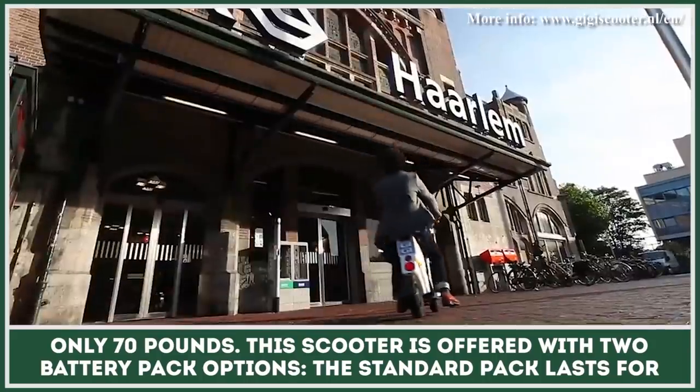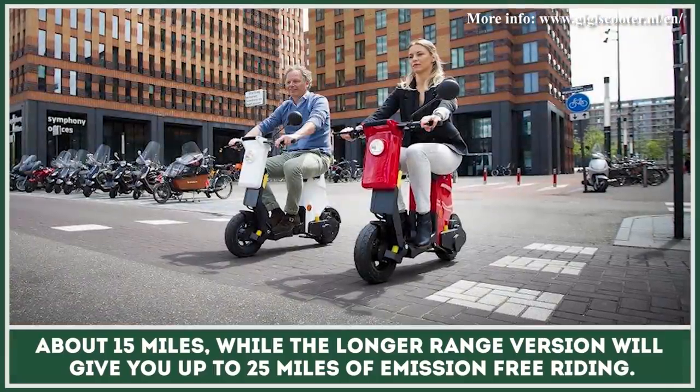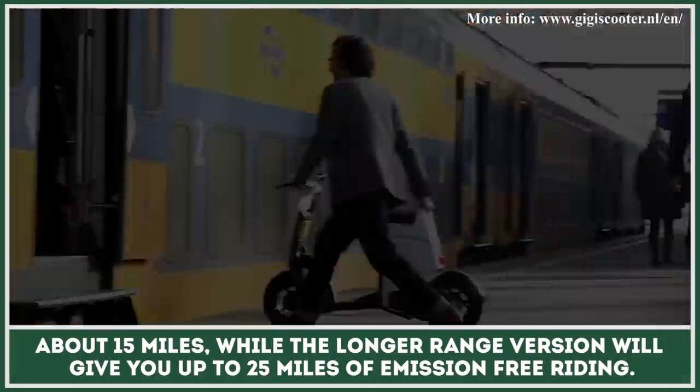The standard pack lasts for about 15 miles, whilst the longer range version will give you up to 25 miles of emission-free riding.